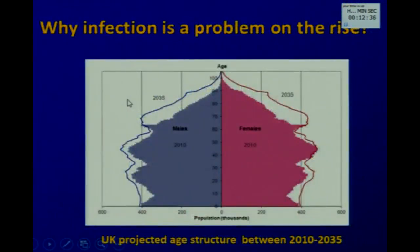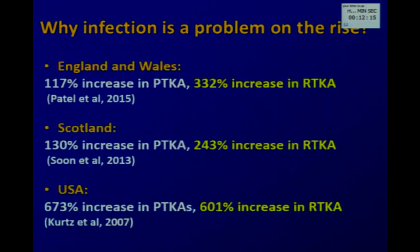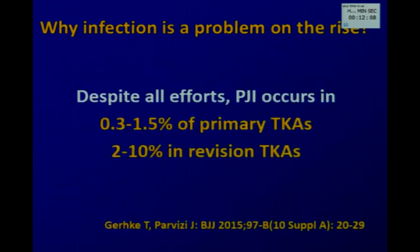So, why is infection a problem on the rise? This is the UK projected age structure between 2010 and 2035, and you can see that people will live longer, and I'm sure it's similar to some extent everywhere in the world, so we will have a more elderly population coming our way. I showed this slide before. We do more primary joint replacements, so inevitably, we will do more revisions as well.